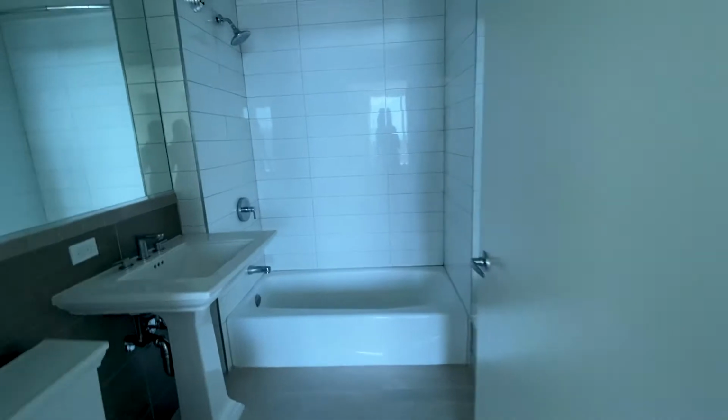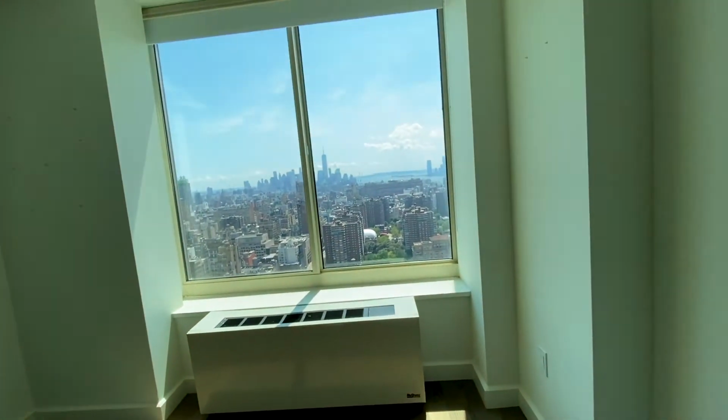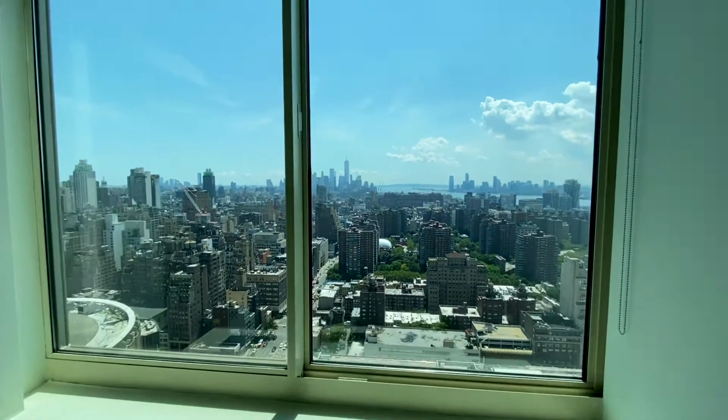The only thing is this is the master bedroom, but it had less windows than the first, no? I don't know why they do that. But again, it is a cool view. And the size of the bedroom is fine, but again, the wide angle makes it look bigger. It could probably make it work.